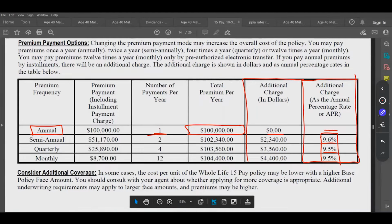However, if I am going to break it up over 2 payments, here's why I like dollar amounts more in cases like this. The percentage over here, I see 9.6%, higher than quarterly and semi-annual. However, look at the dollar amount. 2 payments, $102,340 is what the net dollar amount comes out to, which in additional fees is $2,340, which is a lot, over $2,300 in fees for being able to break that payment up over two payments every 6 months instead of just a one-time payment.